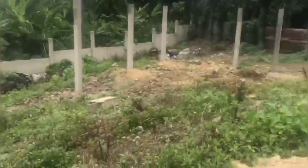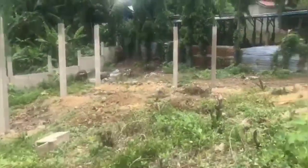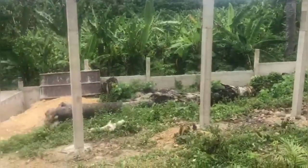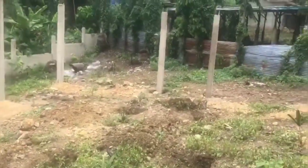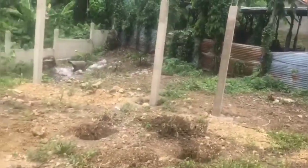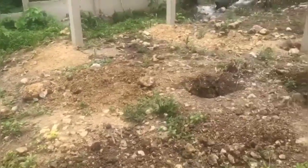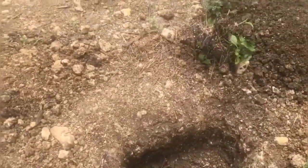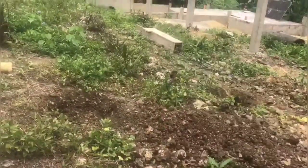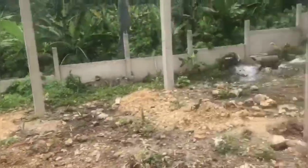We've got all the outside posts, or we will have in the morning when it's set. All the outside posts are done, and then we're working up the middle. So Wednesday, we should be nearing the end of the posts. We've got 4 holes dug or starting to dig. These are probably dug as far as they have to go down. And then increasingly as we go up the bank, they'll have to go deeper. So that's where we're at with the piggery building.